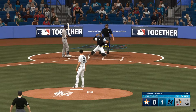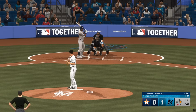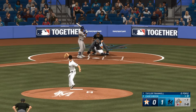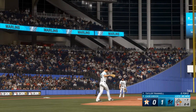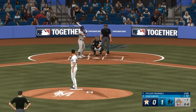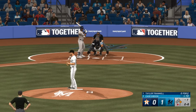Just missed. Diaz over at first with one away. Fastball is outside. No, he's really working him away this at bat. Sometimes take a little bit off velocity. Try to get a rollover, something on the ground. Stay away from that big hole on the right side of the infield.